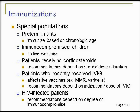I would here refer you to what's called the Red Book. It's an American Academy of Pediatrics publication on infectious diseases. Has a very comprehensive chapter on immunizations. The recommendations related to IVIG are extensive depending on what the indication for IVIG is as well as what the dose of the IVIG was. But suffice it to say that if a patient is getting a live vaccine and has had IVIG, it warrants you investigating should you delay or not. In the NICU, where I most commonly practice, we're giving inactivated vaccines, so it does not delay my vaccination of my patients in that population.